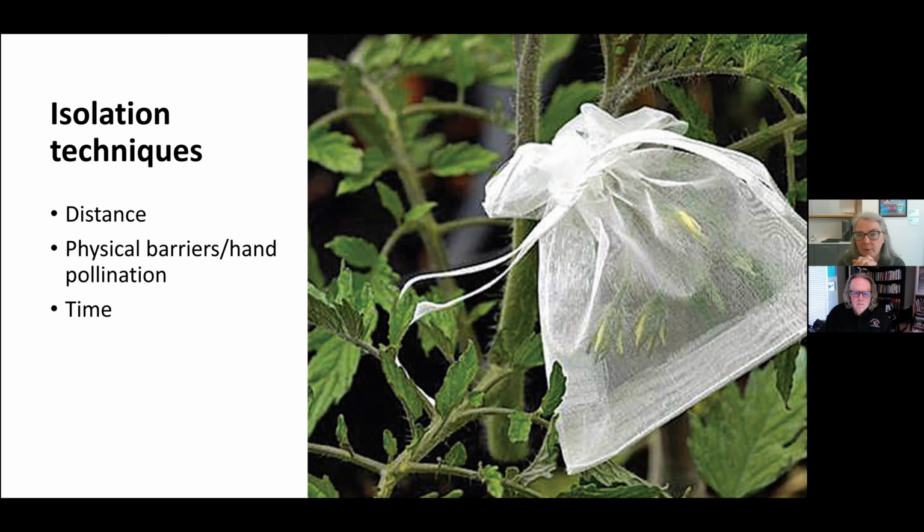You can also use physical barriers, like this little organza sac, which is protecting a tomato flower. And tomatoes actually don't cross-pollinate all that readily. So somebody really, really wants to breed this tomato very carefully.